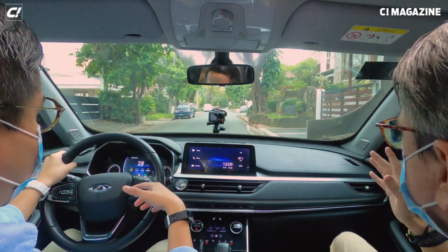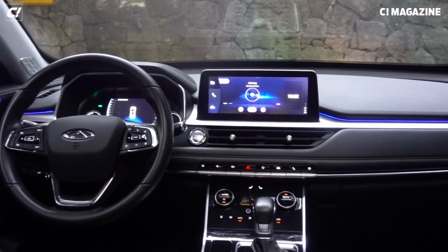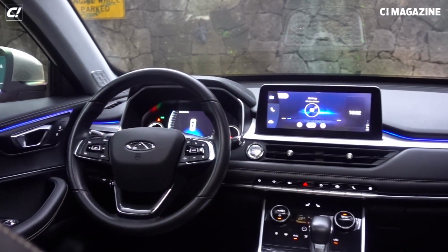I mean, the interior is elegant for the price. Agreed. I think my favorite part of this car is the interior. It is. And the space.